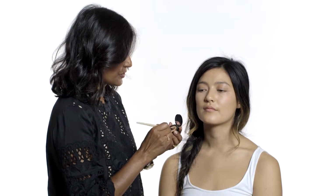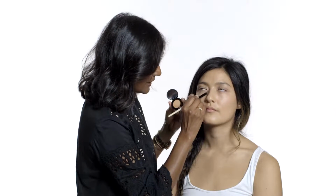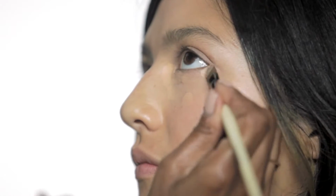On top of the colour corrector, I'm going to use the creamy concealer. And they're going in the same area, on the outer corner of the eye, the inner corner of the eye, under the eye. And they seem to seamlessly blend into your skin and just take the edge out of your dark shadows. If you see, when you look at both sides, you see the effectiveness of the product.